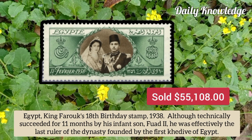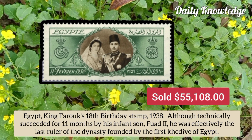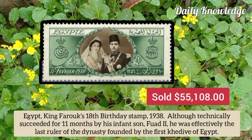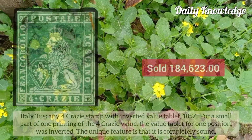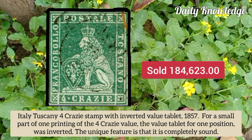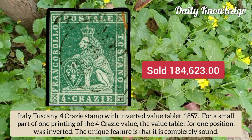This is Egypt King Farouk's 18th birthday stamp, and it was issued in 1938. It is one of the most notable Egyptian stamps. Sold for $55,108 in auction.